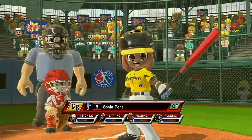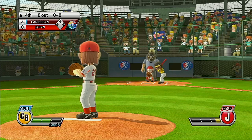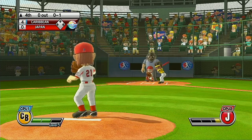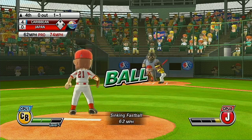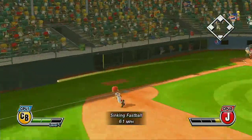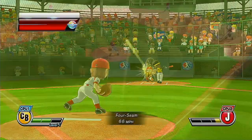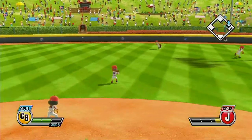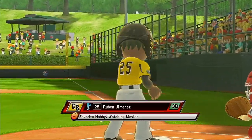It's the top of the fourth. We've got a lot of talent here today. Ball. We're just waiting for a good pitch here anytime now. That's a ball. Ball. That one's out of play. He serves that one up. A powerful line drive. Now batting, third baseman, number 25.